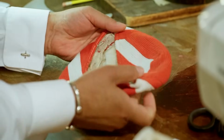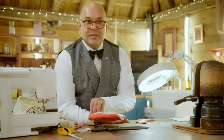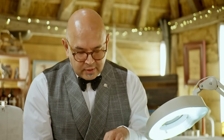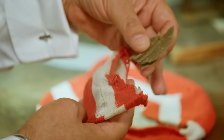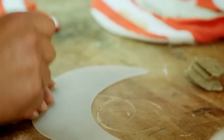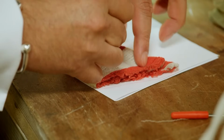The washing has gone really well. As you can see, the red has come up really vibrant and the white's looking whiter. So I've removed the peak. You will see inside, a very long time ago, they used to use card, and through wear and exposure to elements, the card has disintegrated. So what I need to do now is use a recycled polymer, which is waterproof. I will place it in place of the card, and that will give it the strength that the peak requires.